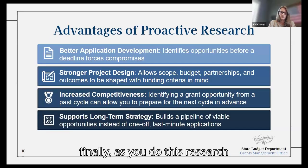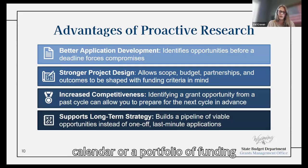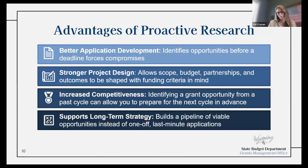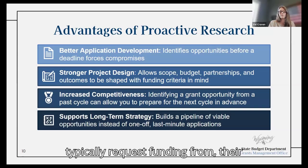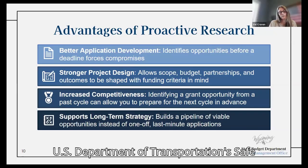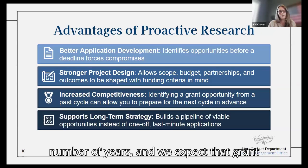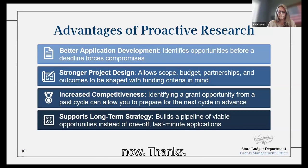And finally, as you do this research regularly, you develop a pipeline or a calendar or a portfolio of funding opportunities. You might start to realize that, say, the U.S. Department of Justice tends to release funding that's of interest to you in August of every year. Or you might realize that the foundation you typically request funding from opens its application period every May. In particular, we can point out that the U.S. Department of Transportation's Safe Streets for All program is an annual program. It has been funded for the past number of years, and we expect that grant program to open up here in March. So if you're interested in it, you can start planning for that now.